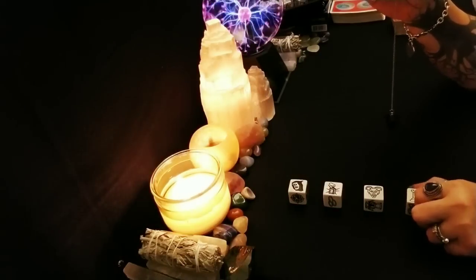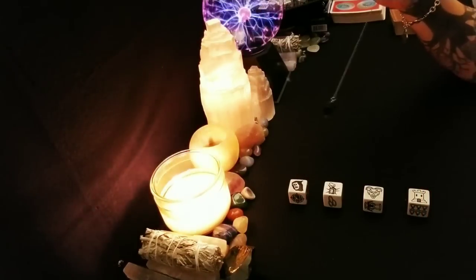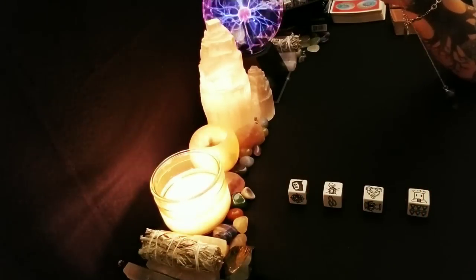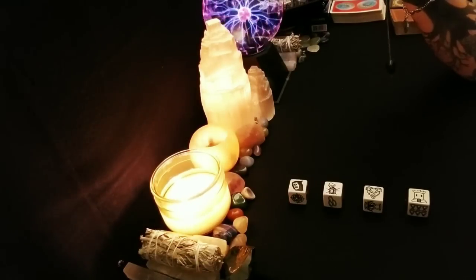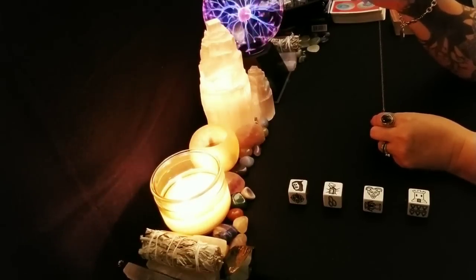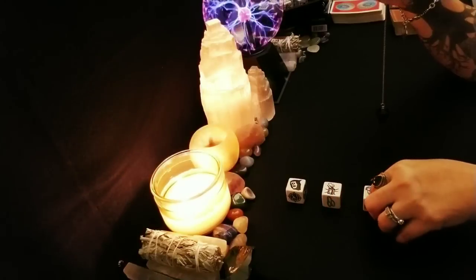What you're going to do is first program your pendulum. First you're going to swing your pendulum towards and away from you, and you're going to say, this is yes. Then you're going to swing your pendulum side to side, and you're going to say, this is no. Then you're going to stop your pendulum and hold your hand still, and you're not going to be attached to any thoughts or any expectations of what you think the answer is going to be.